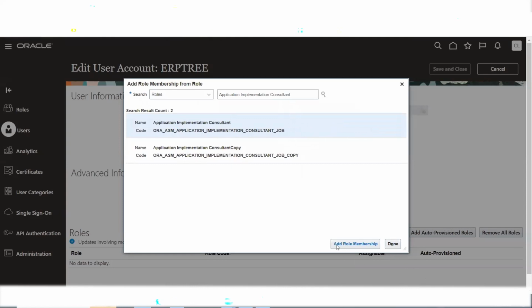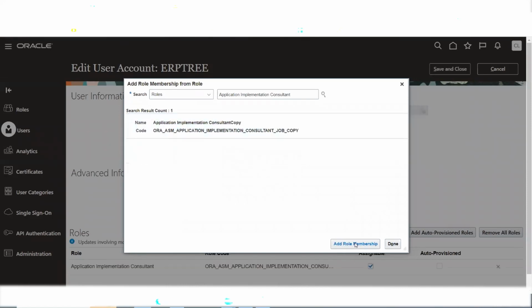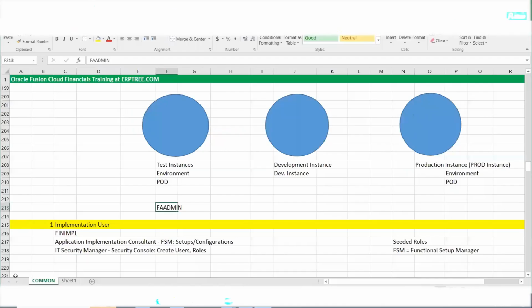Now click on add role membership. Add role membership is nothing but assigning a role to the user. Click on add role membership. It is assigned in the background. You can see application implementation consultant. The role is assigned. Now we have to assign one more role, that is the IT security manager role.